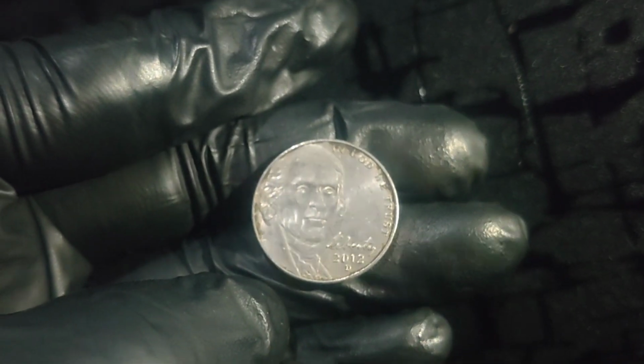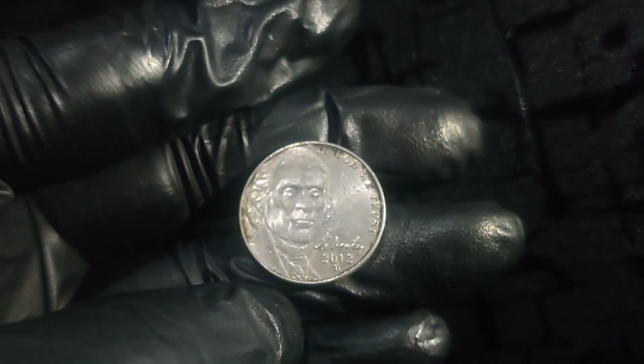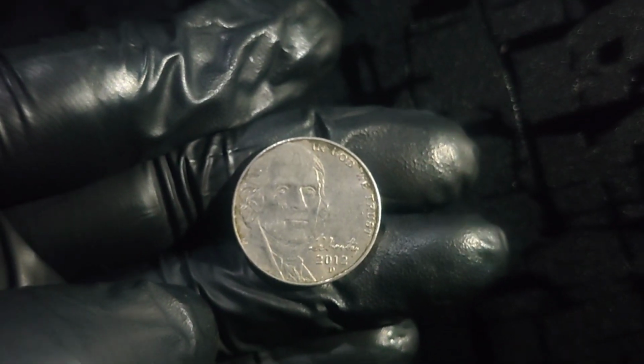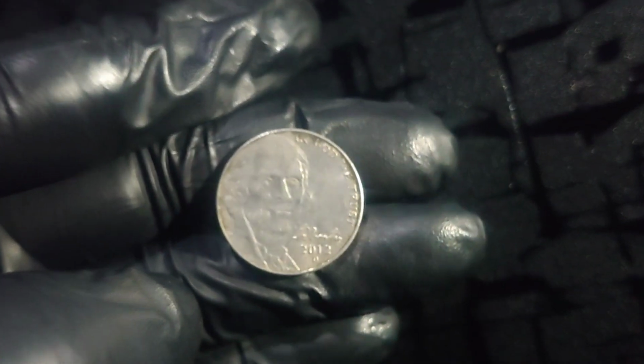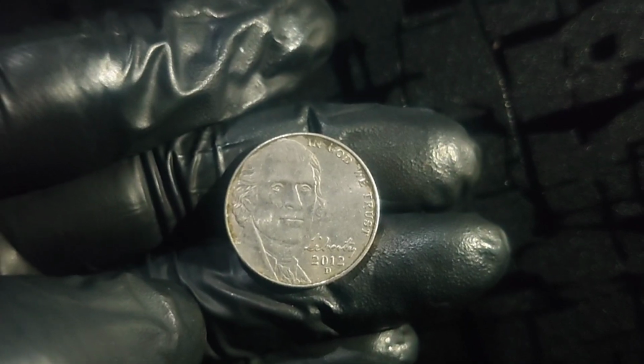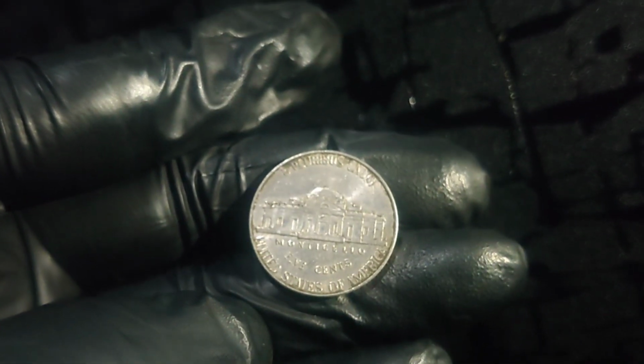Alongside these misaligned features, the 2012 D-nickel's errors can also include a phenomenon known as clashing, where two dies collide with one another before being struck into the coin. This collision means that features from one die accidentally imprint onto another die, resulting in a coin bearing unwanted and unexpected designs or marks. Such clashing can create a visual intrigue, creating a unique piece that sparks curiosity among collectors.